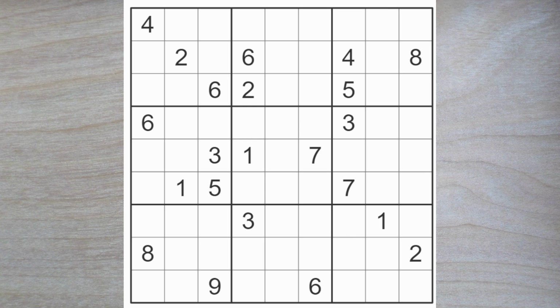We have a couple of ones, I believe, trying to hide in plain sight. This one blocks here and this one blocks here. This one blocks here. So we have a one here, and the next one is easy. It must go up here, of course. Any more ones? No, not at this time.